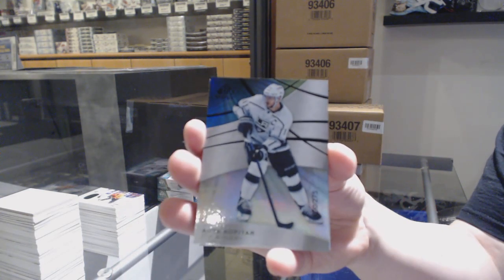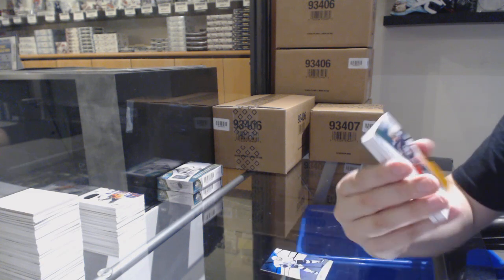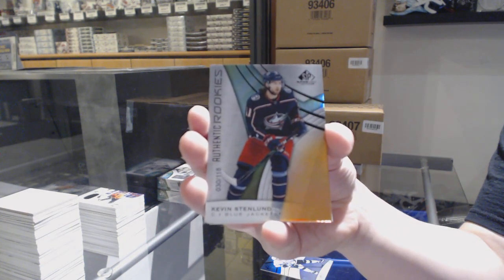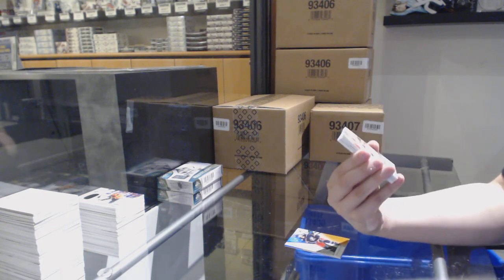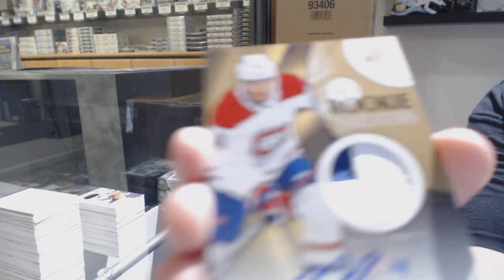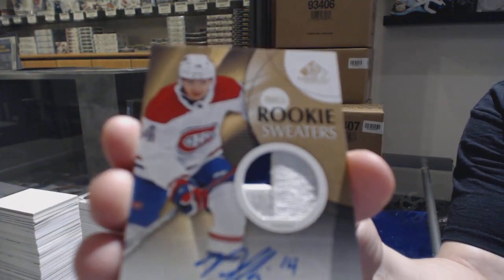/275 for the LA Kings, Anze Kopitar. Orange numbered /118, Kevin Stenlund for the Columbus Blue Jackets rookie. We've got an inked rookie sweaters patch auto numbered /249 for the Montreal Canadiens, Nick Suzuki.